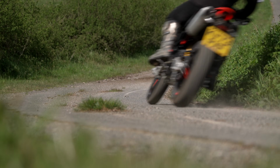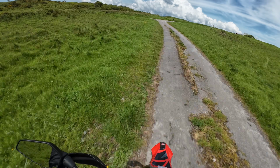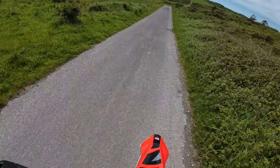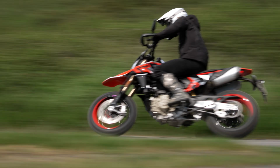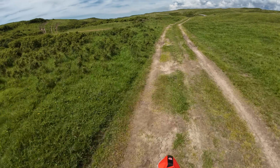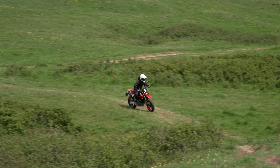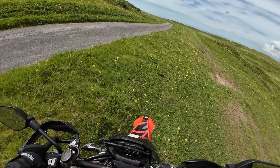Whoa, in she goes. Come on, Ducati. All right, see if I can make this corner. Just about. Right, this is the tricky one. Watch the gravel, keep it wide. Wow! Onto the dirt. Right, nice turn around here. Nice jump up the hill. Nice and smooth on the camber now.